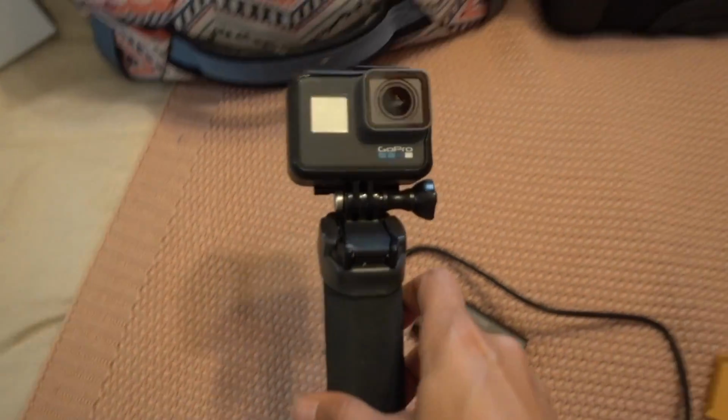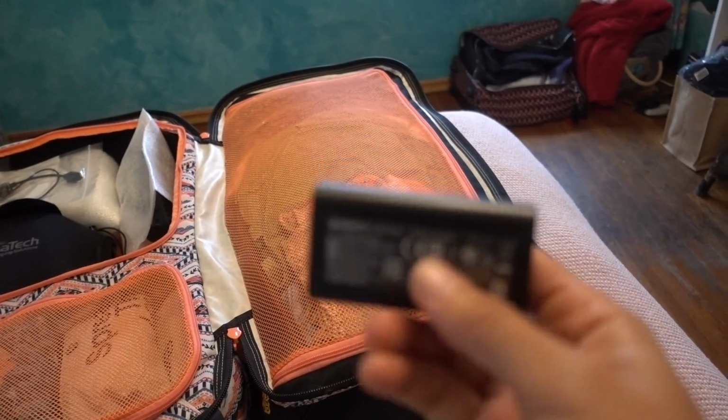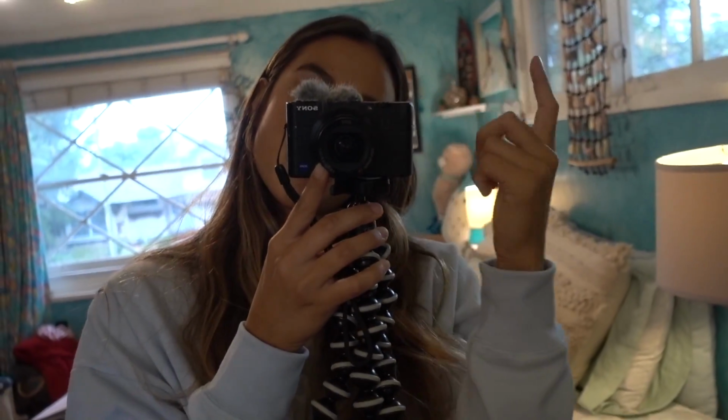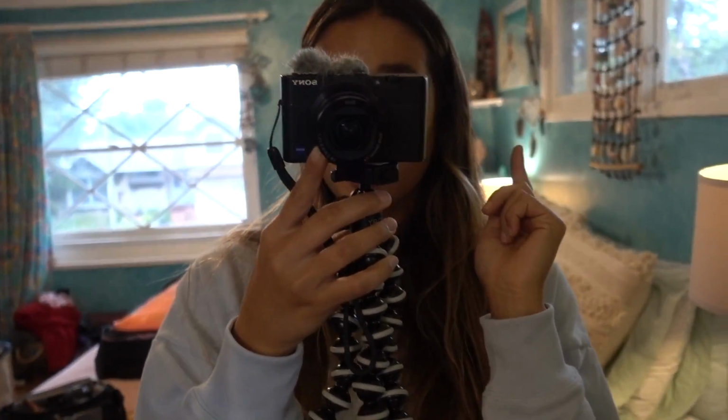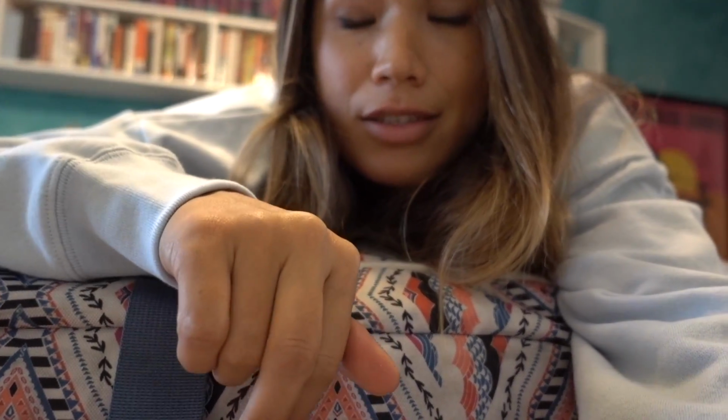I'm also bringing my GoPro, the Hero 6, with this floaty handle, a battery, and a battery charger for my vlog camera, which I'm currently using right now, but I'm also going to be bringing this because I'm hoping to vlog while I'm there. Okay, so this is definitely going to be the heaviest section of my suitcase. I'm hoping this thing is not overweight like it always is. But anyway, it's time to do my carry-on bag.